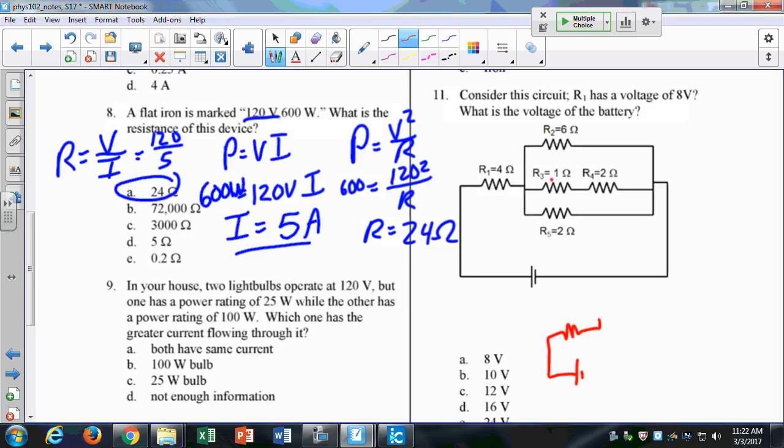I have 6, 3, and 2. So 1 over 6 plus 1 over 3 plus 1 over 2. Common denominator is what? 6. So this is 1 over 6, 2 over 6, 3 over 6. That's equal to 1.